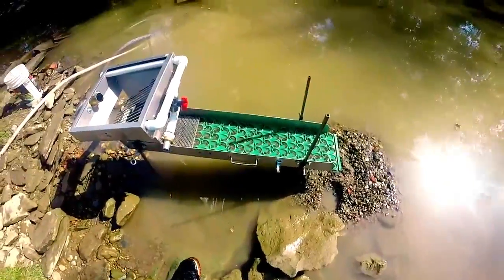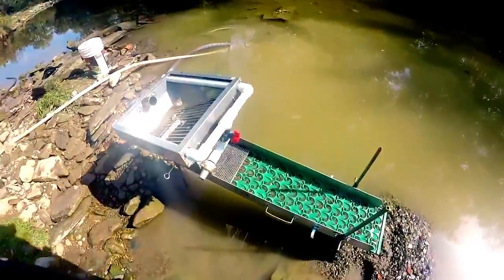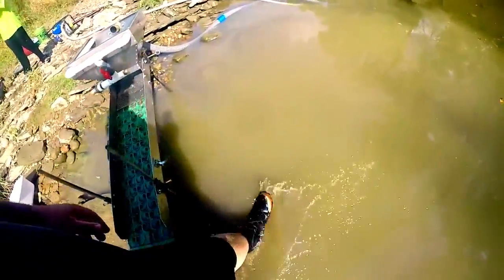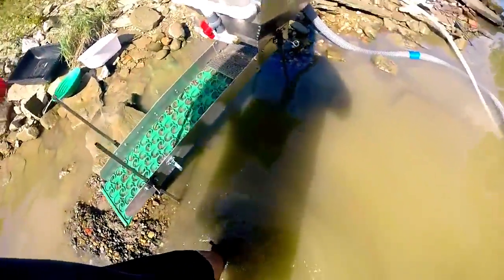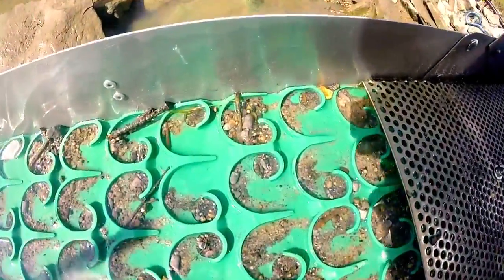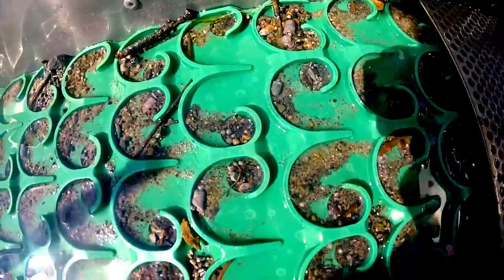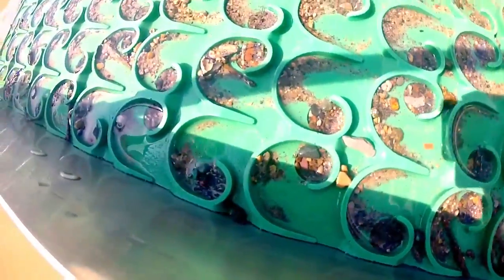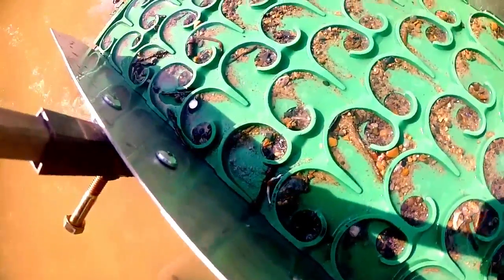Okay, we just shut down. I was just going to show you guys all the lead and nails that you can just see in the sluice. Just lead in just about every cell. This is why we're not running too long. We're doing a lot of clean outs.